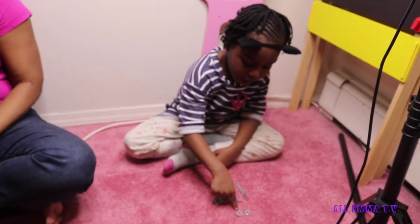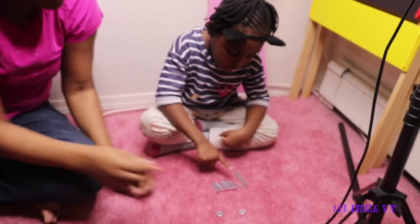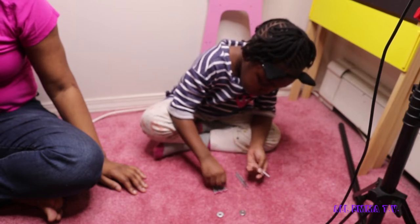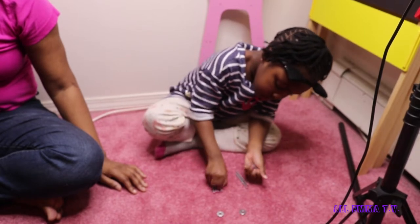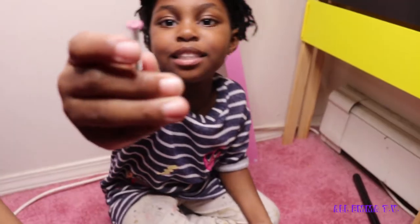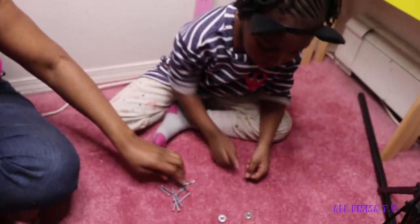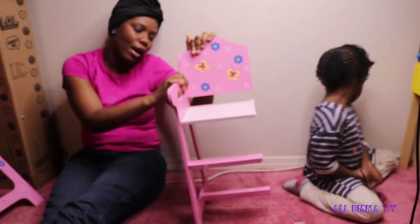Guys, there are two washers up here. Emma said these are two washers. And these are three of the little... How many little screws do they have? One, two, three, four, five, six, seven, eight, nine, ten! It's ten little screws. And how many big screws do they have? One, two! It has two screws. Yeah, and how many washers do they have? It has one, two. Yeah, good job! You got it! Guys, this is how far we got with the high chair.